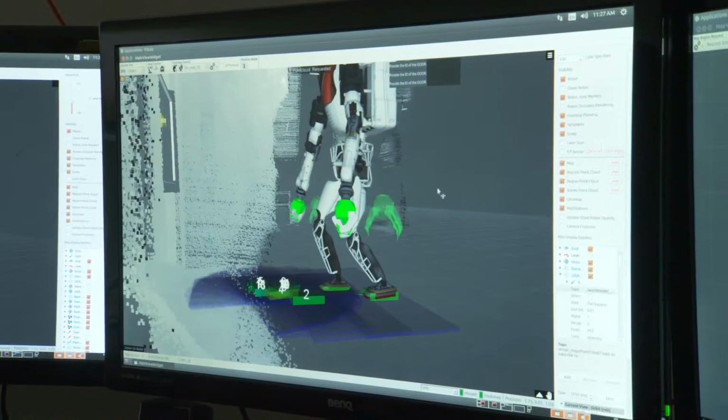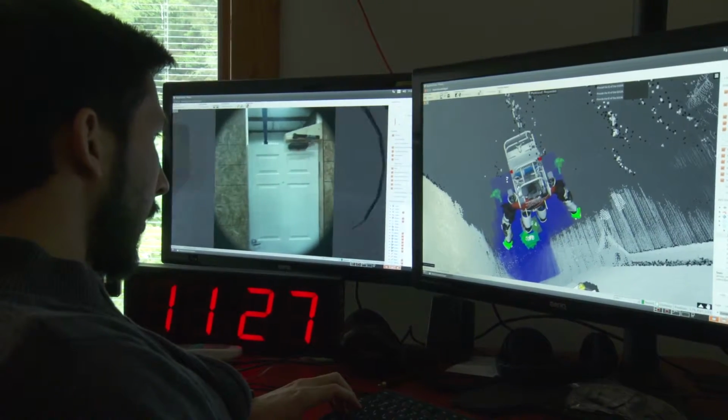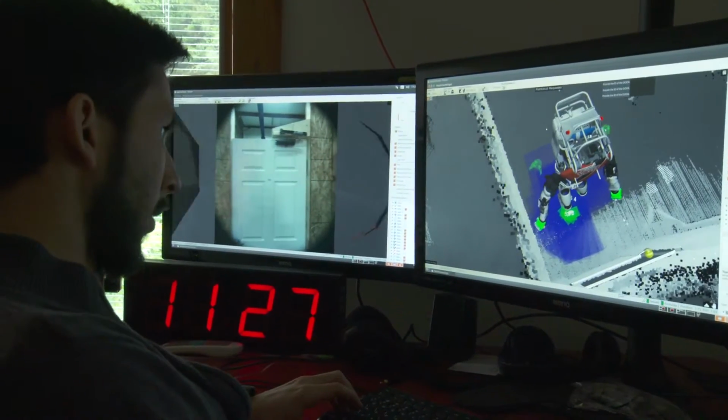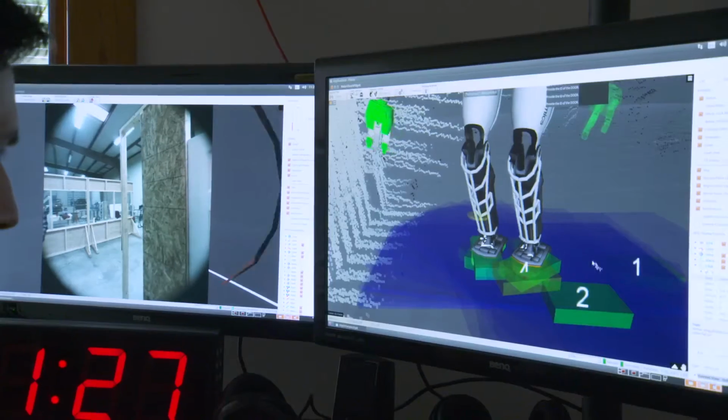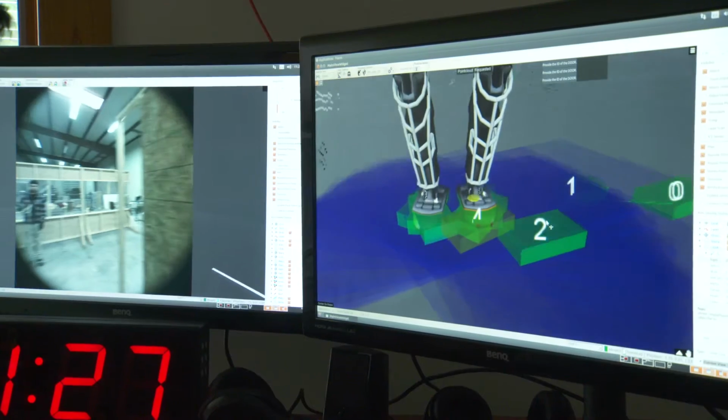Our operator control station is designed to let the operators direct and interact and then to adapt to any kind of problems that we may see during a run. Okay, left arm looks okay, near the wall, but... We use the 3D model of the world to place our feet, or the robot's feet obviously.